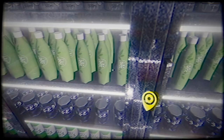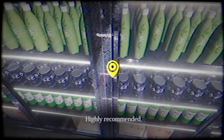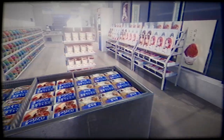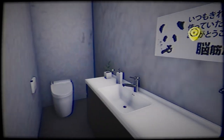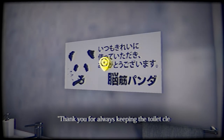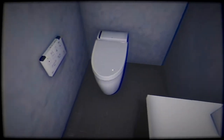Aha! Something in the freezer cabinet? Rabi carrot juice. I've been drinking only that recently. Highly recommended. Okay. So I'm guessing nothing else there. That's not something that needs chucking. Oh, there's another door. Oh, it's the toilets. Oh god, is this it? Just one little toilet in here. Thank you for always keeping the toilet clean. Oddly convincing. Just an odd comment.